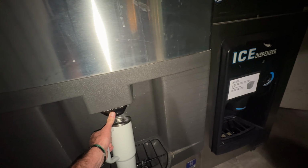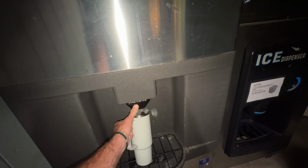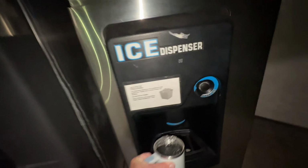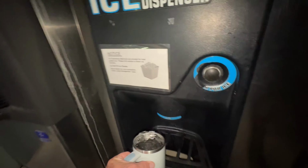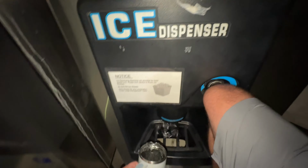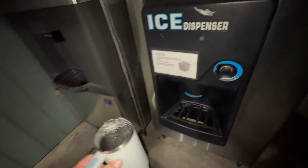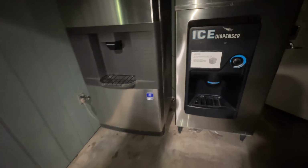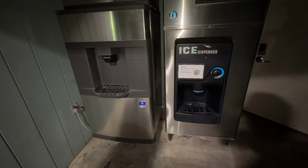Let's see, we have two ice machines. That's exciting. Damn. Okay, that one there. And if you want some different ice, you could do this one. That's nice. Two ice machines. And every building has two, I think.